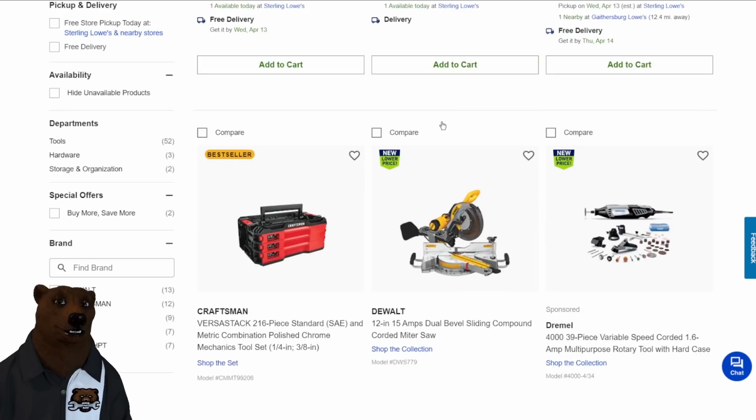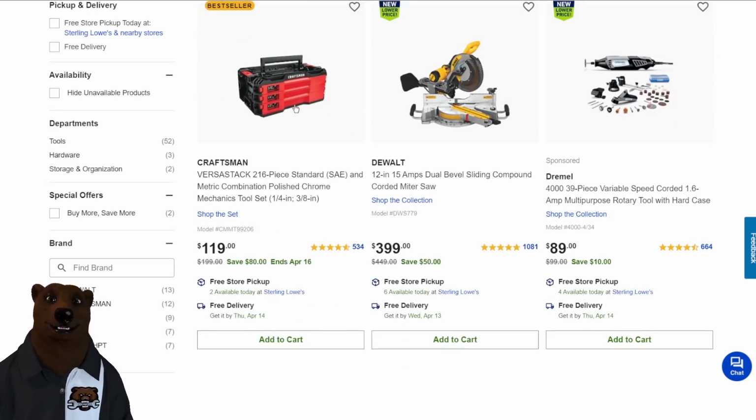We got the little Dremel there for $49. We've got the Craftsman VersaStack. This is a decent little DIY tool stack. Fits great with the VersaStack system. Normally around Black Friday, we'd see it drop even more, down to 50% off, taking it down to $100. But for picking it up right now, $120, I mean, rather than waiting until Thanksgiving, not a bad pickup if you're looking for something like that.